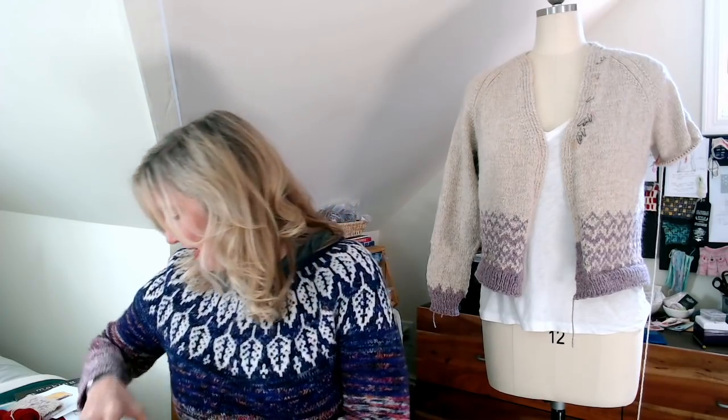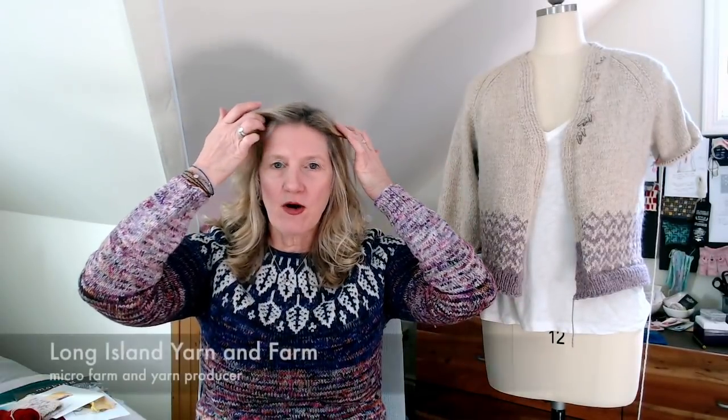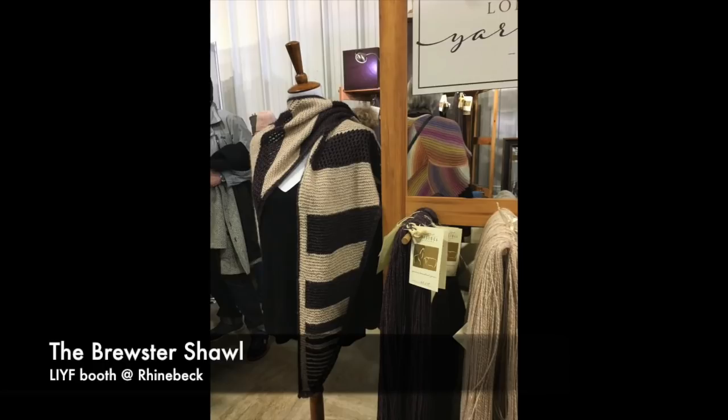So let me talk to you about what Martha's wearing. The sweater that Martha's wearing is not for me. It is a shop sample and new design for Long Island Yarn and Farm. Tabitha commissioned me to make 2 designs for her. One was a shawl, which I showed in my Rhinebeck episode, and I had talked about it in the episodes leading up to it. I haven't found out how it went. It was front and center in her booth though, the shawl pattern. And this cardigan, I had told her I would try to get it done for her for Vogue Knitting Live in Minneapolis, which is this coming weekend. So it's 5 days away.